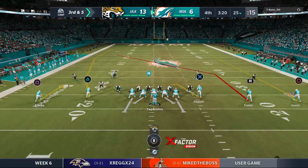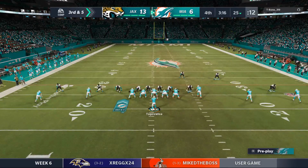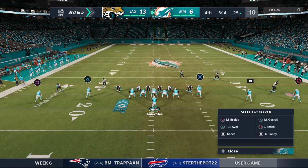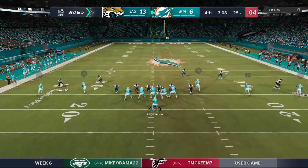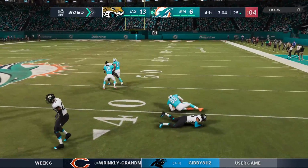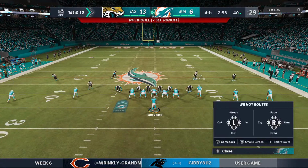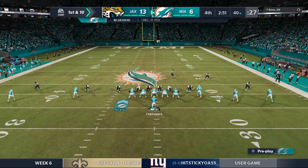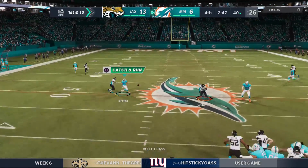The Dolphins on 3rd down. 3 for 7 so far in this game. This will be 3rd and 5. From the gun, it's Tua. That's caught by his big tight end, Mike Gesicki. And he is going to have the Dolphins first down as they're able to get the 3rd down conversion. Tua finding Gesicki there for Dolphin first.